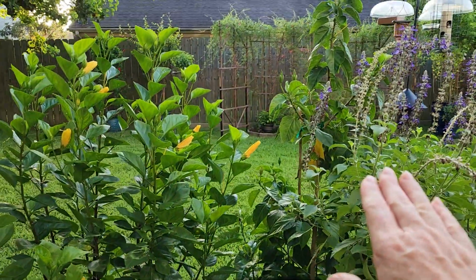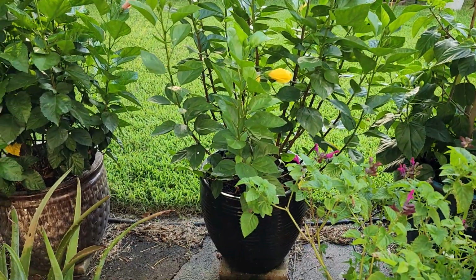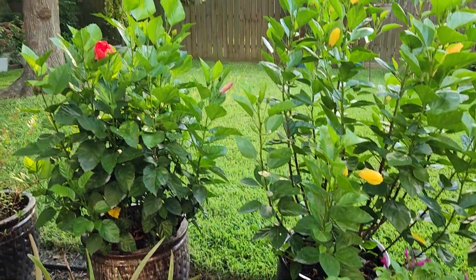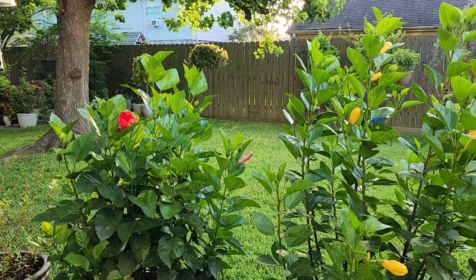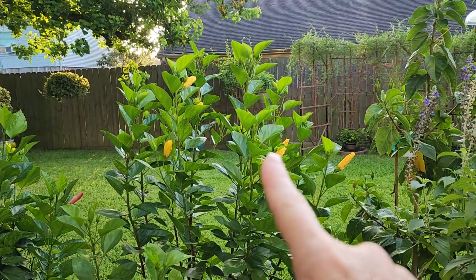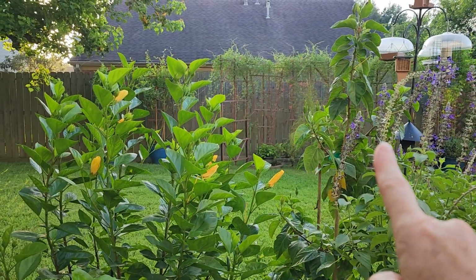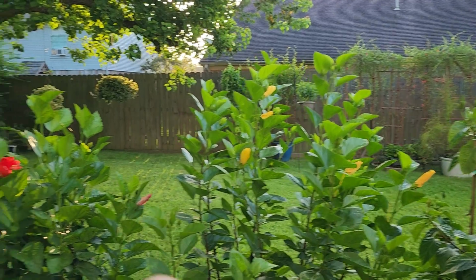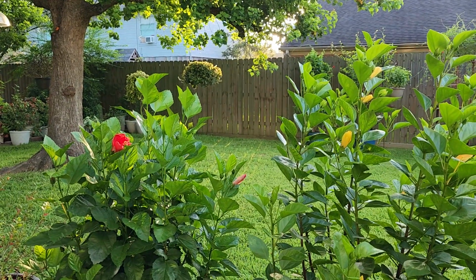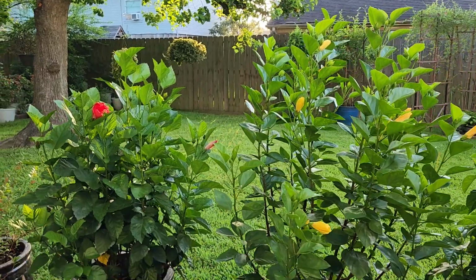And then I have my 3 large pots. I'm going to come down here. I've got very large pots of my tropical hibiscus. And as you can see, I have multiple blooms on them daily. So I have a pink, yellow with a red center, and then red. And I love tropical hibiscus in the yard.